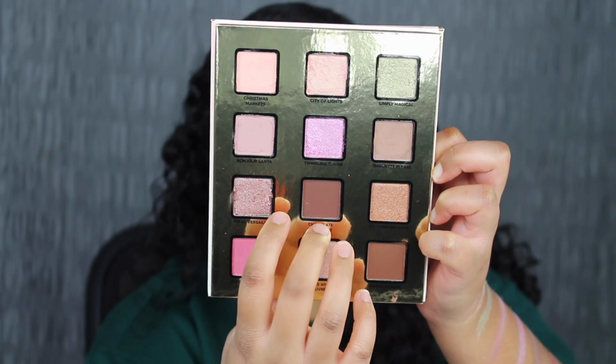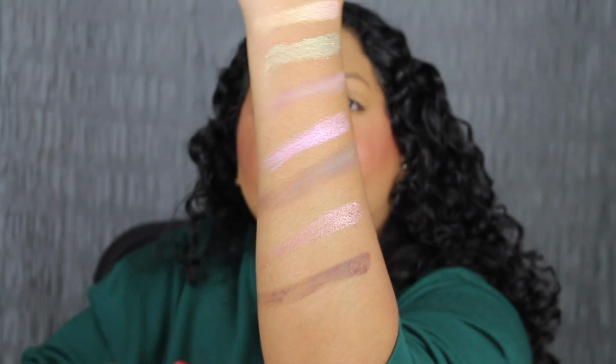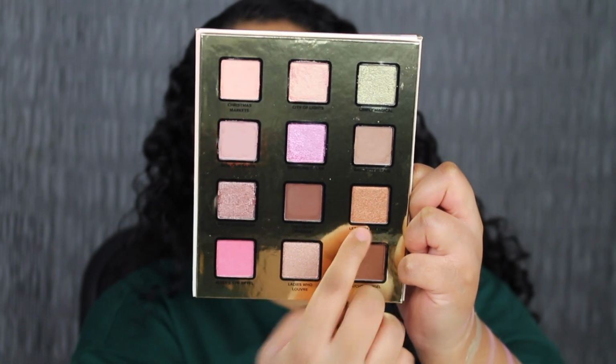The next shade is called Chocolate Croissant. The next shade is called Let Them Eat Cake.